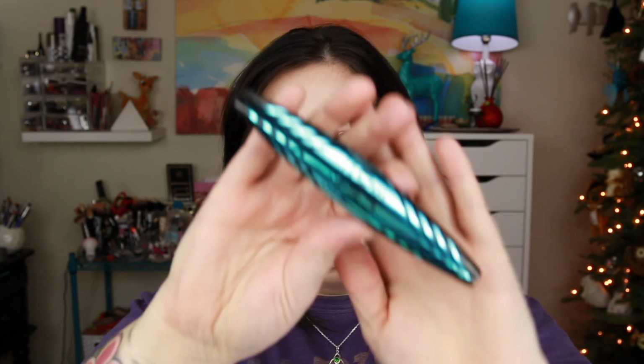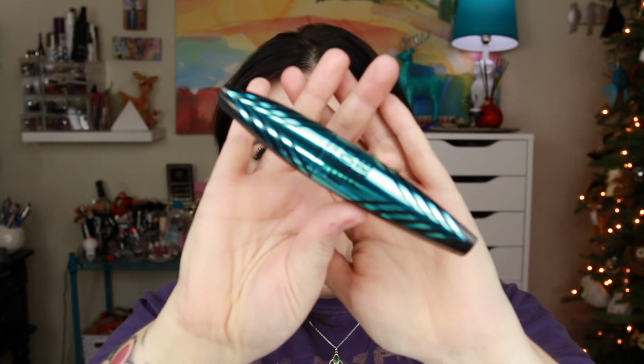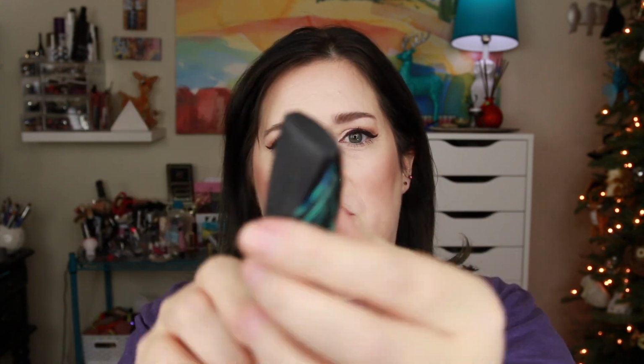I am keeping it. The other one is from CoverGirl, and it is the Peacock Flare Mascara. And holy cow, you guys, this packaging is freaking gorgeous. I really like the design and the shape of it. I don't know if you're going to be able to tell on camera, but it's a beveled kind of shape. It's got some sort of grippies going on here. I really like this packaging.